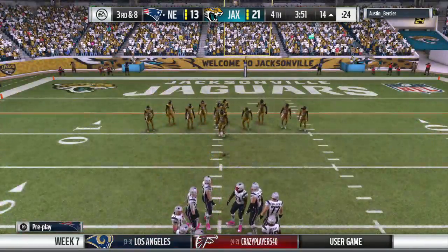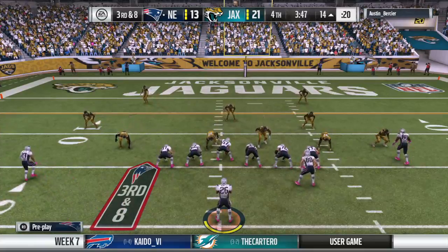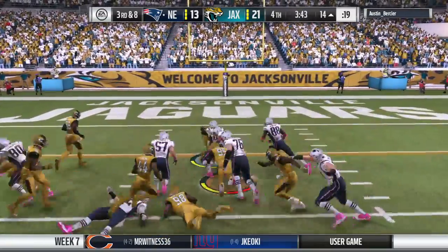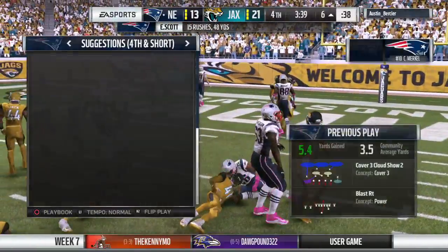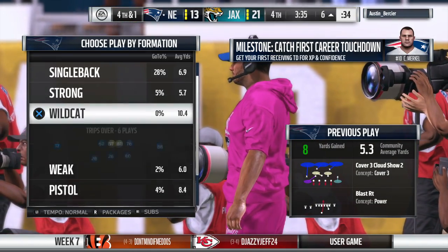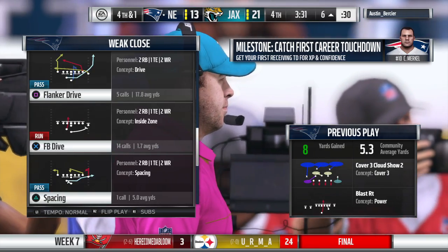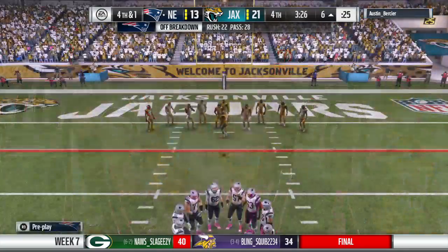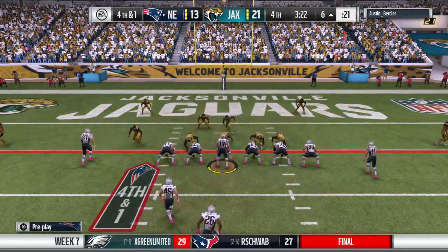So second down was a run play. Now let's see what they do on third. One tackle, but then quickly brought down, but a nice little gain. He needed 9, he got 8, and that's going to leave him with a 4th and 1 on their side of the field. One score down, here we go. They're going to go for it here on 4th down.